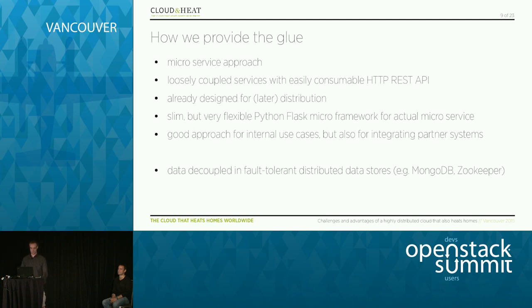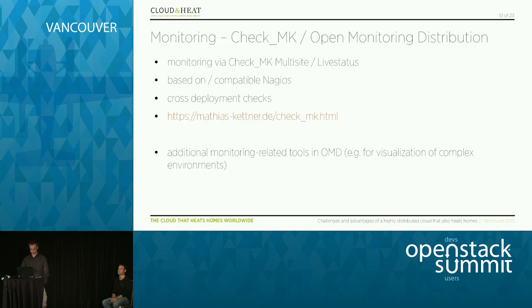Last but not least, if you use this microservice approach, you will have data, probably. But when you have data, then you should take care of it by storing it in a distributed data store, like, for example, MongoDB or Galera cluster for more data. Or if it's very important state data, of limited size, then you could use Zookeeper or etcd or something like this.